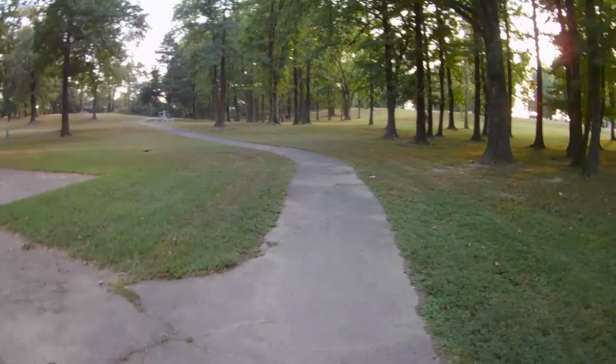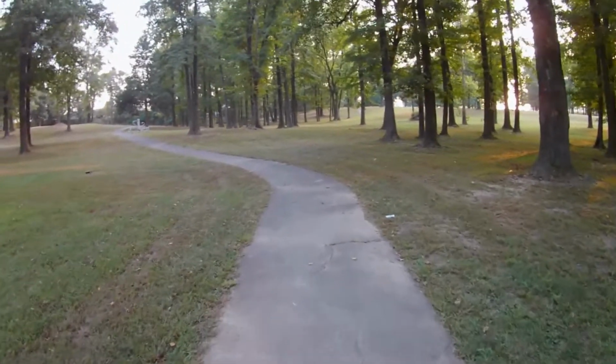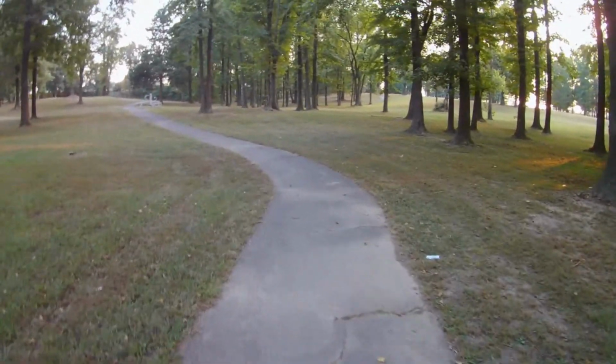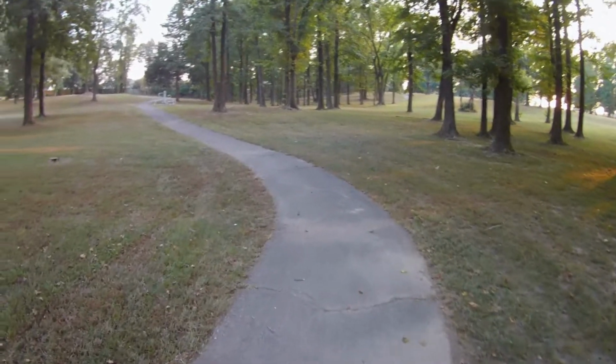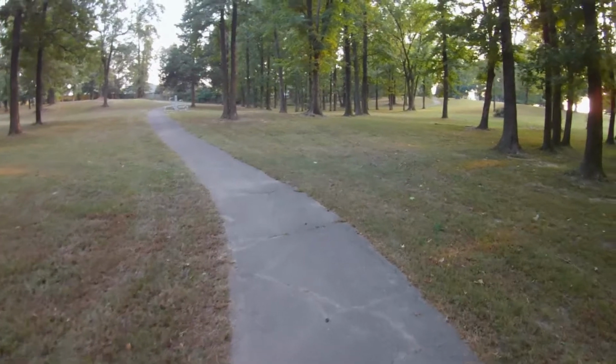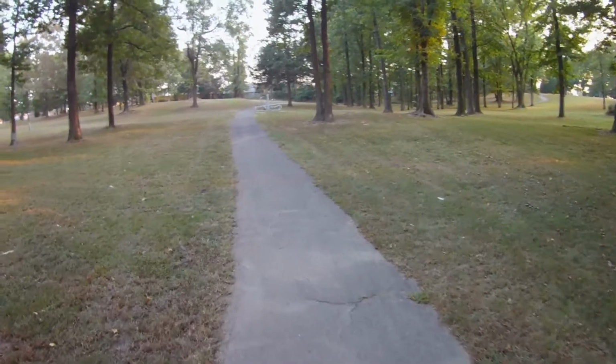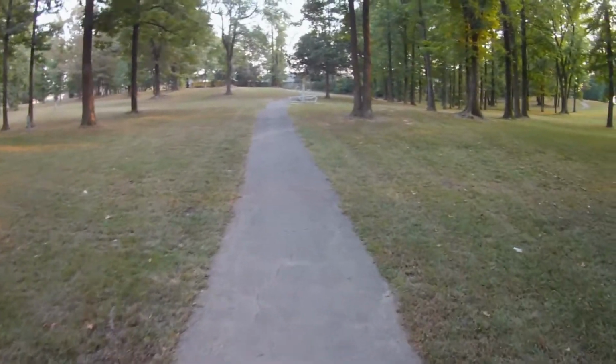All right, guys. So right now we're shooting in 4K. The Akaso is shooting in 4K 30, and the TenKer is shooting at 4K 25. So the TenKer doesn't have 4K 30, but it does have 4K 25. And of course, the Akaso is shooting at 4K 30.